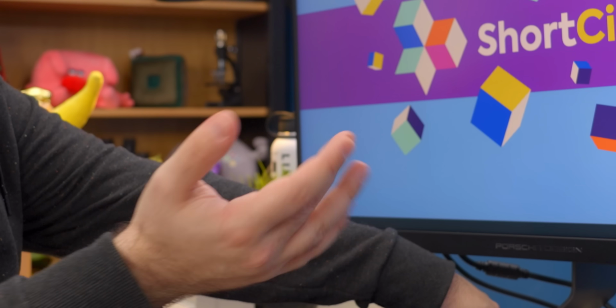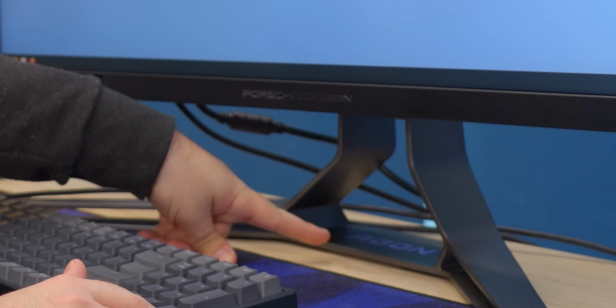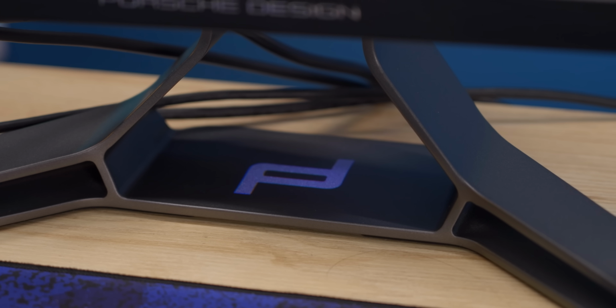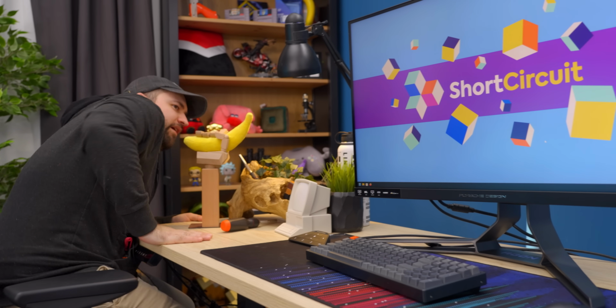You know that weird thing I found on the bottom of the stand before? It changes the logo that displays. I don't know, it's pretty cool. I wish you could turn it off, but it said rainbow breathing. So is there like RGB on the, what?